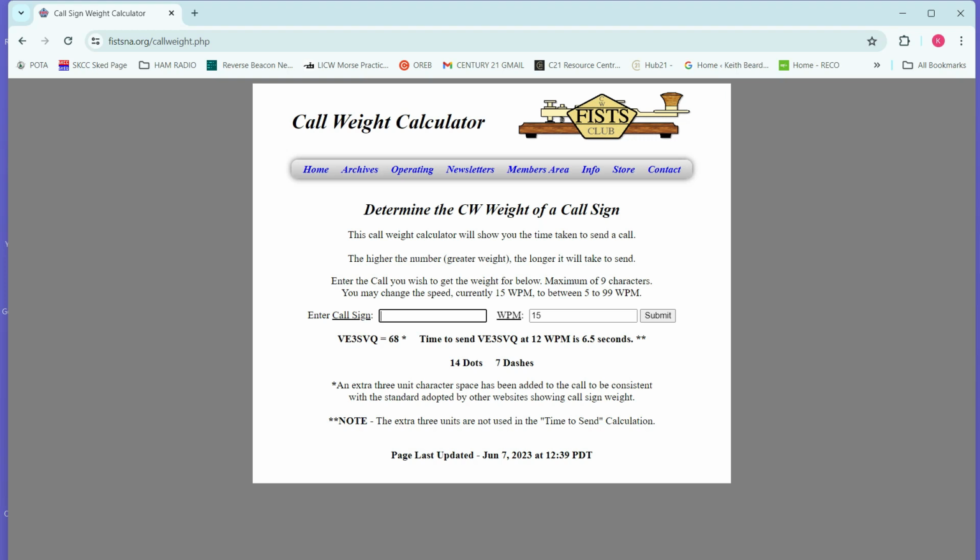So again, let's take the second call. This is generally my contest call, and one I tend to use more for Morse code. We'll put that also at 12 words per minute. The first one was 6.5 seconds. Here we are, 5.5 seconds, so a full second faster, which is good. A lot fewer dots and dashes, though, and that's probably what will make the big difference. And it does, actually. I do notice myself, it definitely makes a difference to the other operator on the other end.